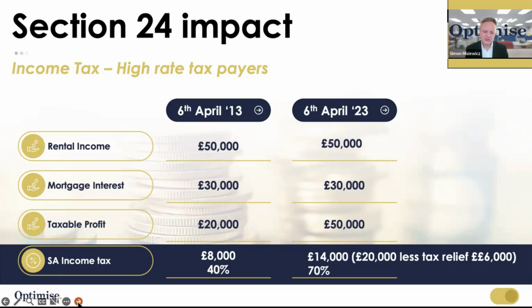Well, you would do it because of Section 24. You can offset your mortgage interest costs against your limited company. You cannot do the same in your own personal name. And we also got to think about, well, actually, you don't have to extract all of that money out of the limited company. You could use it to reinvest in the company.